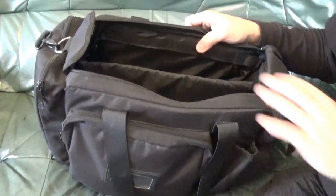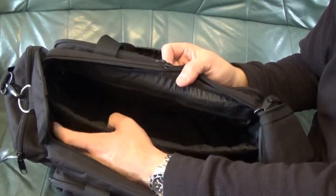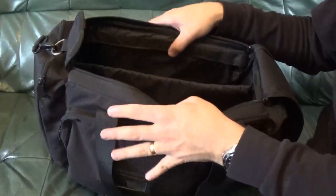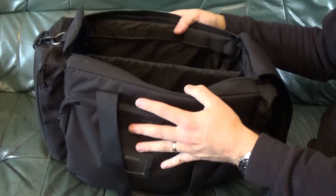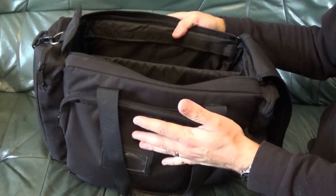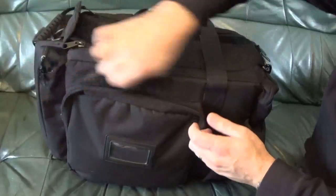But that is pretty much the main pouch. As you see, it's got the divider bit in there as well. You can move that around on the Velcro. Even without that, it still stays in pretty good shape. It's well padded, and I suppose that means it is a little bit heavier, but you know what, I don't mind the extra weight for the convenience.